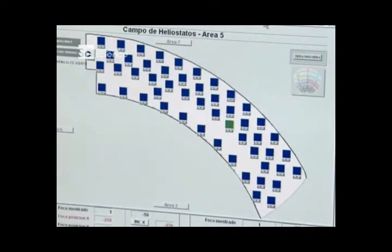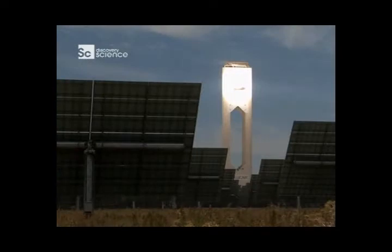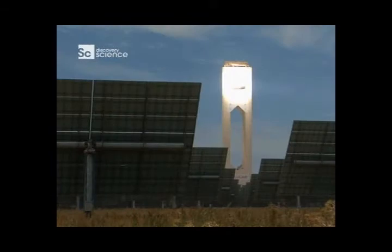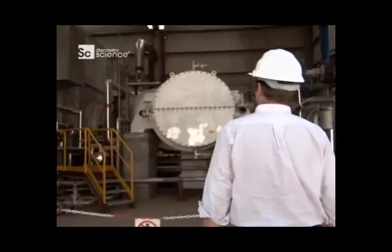The 624 mirrors reflect sunlight onto a receiver at the top of a tower. The concentrated sunlight raises the temperature to 260 degrees Celsius. In the top of the tower, we have a receiver, and in this receiver, we produce saturated steam. That saturated steam is made inside a network of stainless steel tubes and is piped down the legs of the tower to the heart of the system.